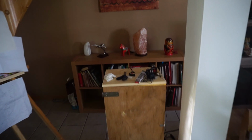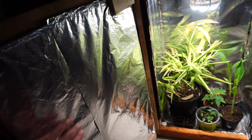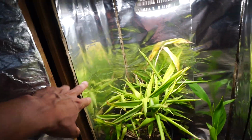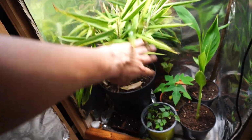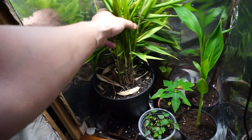So this is the growing box my dad and I built. Inside, that one is just aluminium foil from the kitchen, which is not ideal, but yeah, it works, so never mind. This one is the other Phyllostachys edulis. It's bigger than the other one outside, but still pretty small.